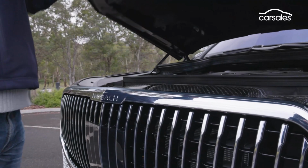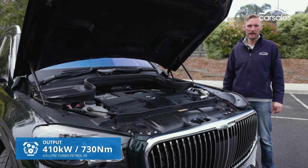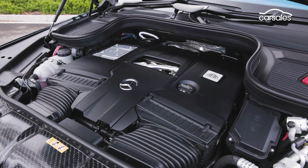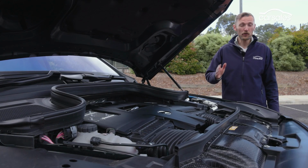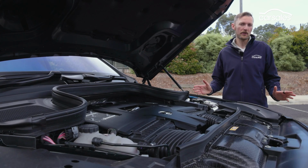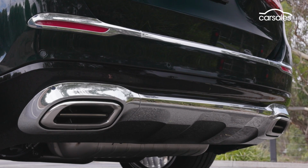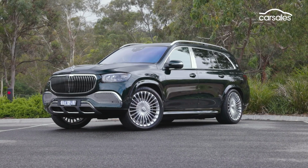Power comes from Mercedes-AMG's lusty 4-litre bi-turbo V8 petrol engine with mild electric augmentation, which adds an extra 16 kilowatts of power and 250 Newton meters of torque. But its outputs are lower than the same powertrain in the Mercedes-AMG GLE and GLS 63 models, and there's no V12 option like the Maybach Limousine. The all-wheel drive behemoth uses a conventional 9-speed automatic transmission, but with a torsional damper and centrifugal pendulum tech for smoother gear shifts.